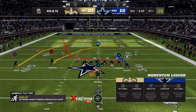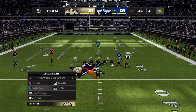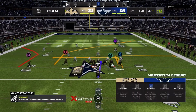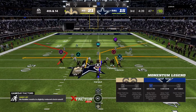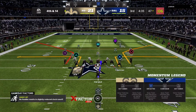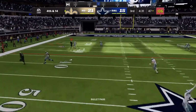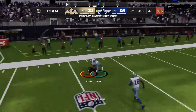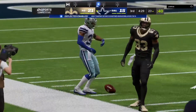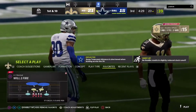And now they're going to go for it. This isn't 4th and inches. This is 4th and 14. Here's Hill. A 50-50 ball here, and it's intercepted. Picked off by Anthony Brown. And the Cowboys are going to get the football here at their own 23.